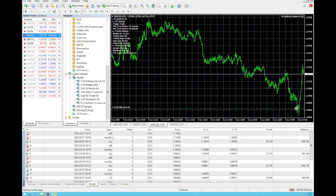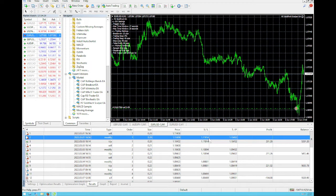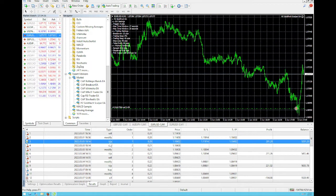It did a sell, it modified it once, and what it modified was the stop loss. It added a stop loss. Okay. And after that, it went ahead and had a profit of $200. And it closed it at the 1.10452 line, which means it just went ahead and took the take profit. It didn't even touch the stop loss. So that was all the work of the take profit.